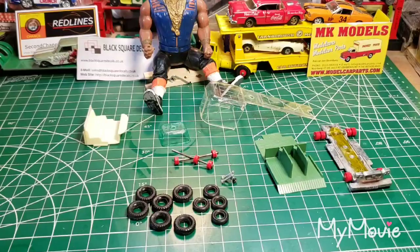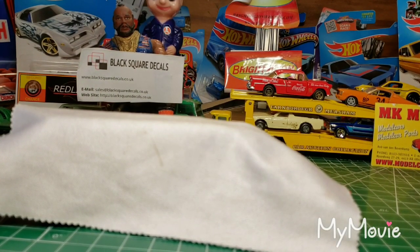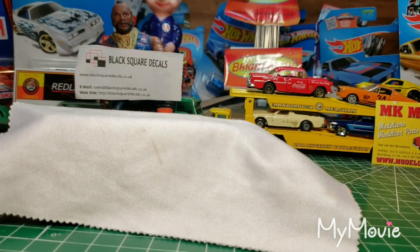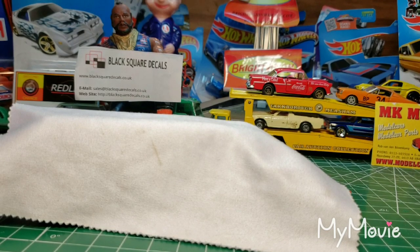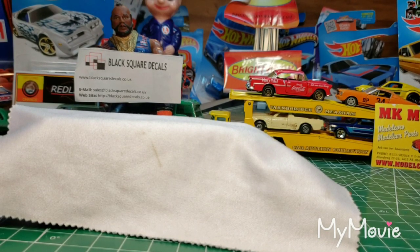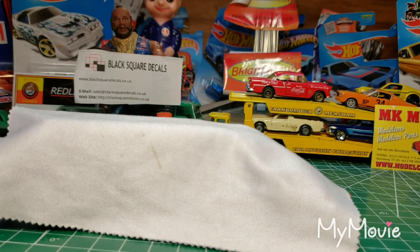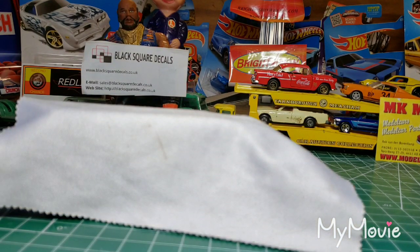So stay tuned. Okay, here we are at the reveal of my Matchbox King Size K18 articulated horse van and Dodge tractor, or as we call it in America, a truck, road tractor. And I'd just like to say that this is my very first King Size that I've ever restored, and I'm just tickled to death at how good it came out.